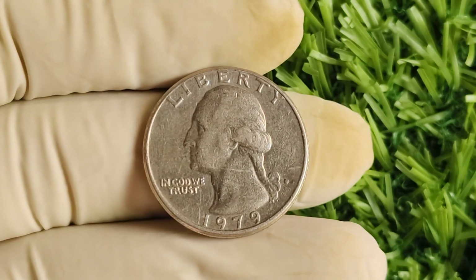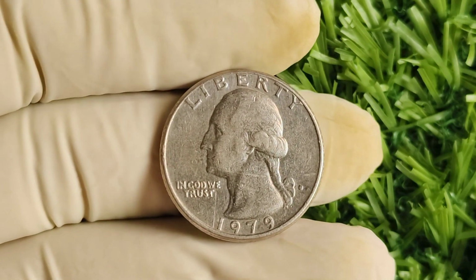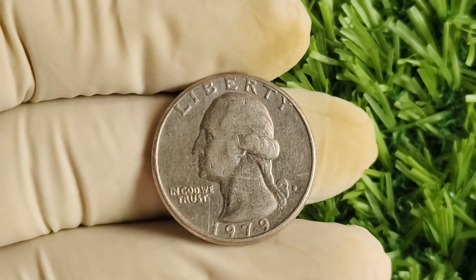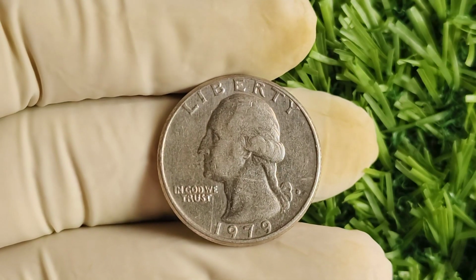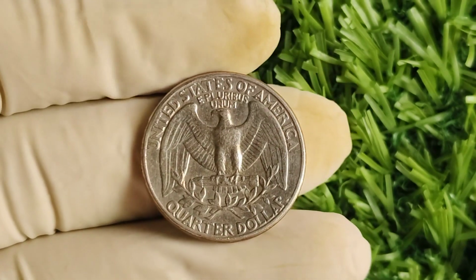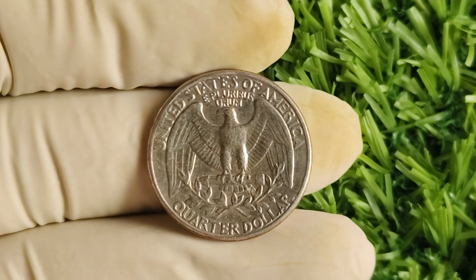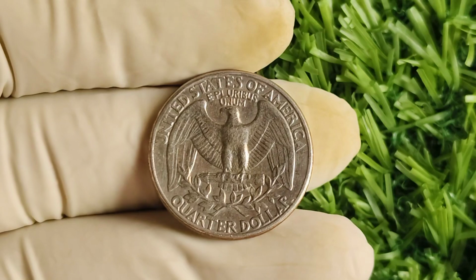Now let me ask you something. When was the last time you actually looked at your spare change? Not just grab it from the counter and toss it in a jar, but really looked? Because let me tell you, there could be a tiny treasure hiding in plain sight. Today, we're diving into a Washington quarter that you probably spent on a cup of coffee at some point, but it could have made you a millionaire.